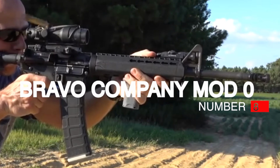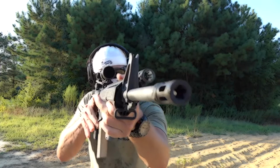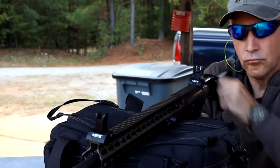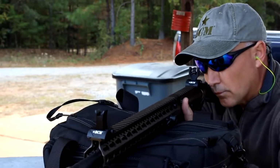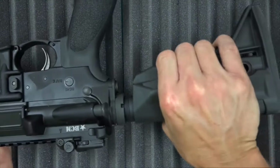Number 8. Bravo Company Mod Zero, $1,600. All three options are worth looking into, but we like the Mod Zero more because we've spent more time with it than others. The Mod Zero is a 16-inch 5.56 by 45mm rifle that typically goes for around $1,600.